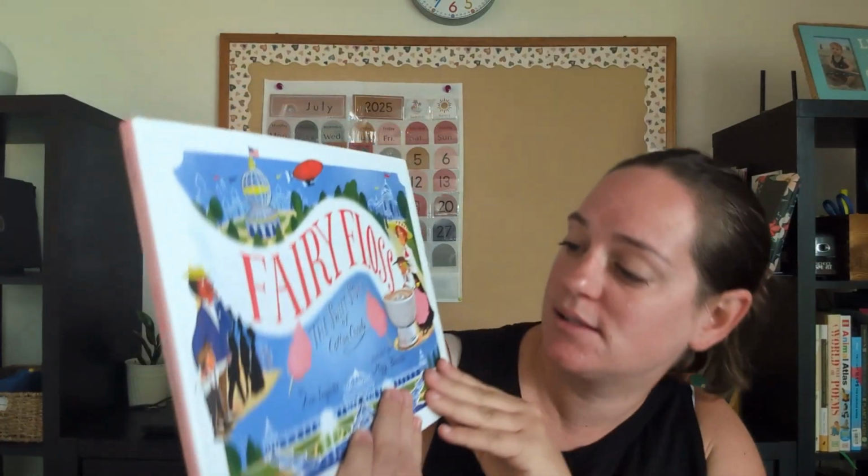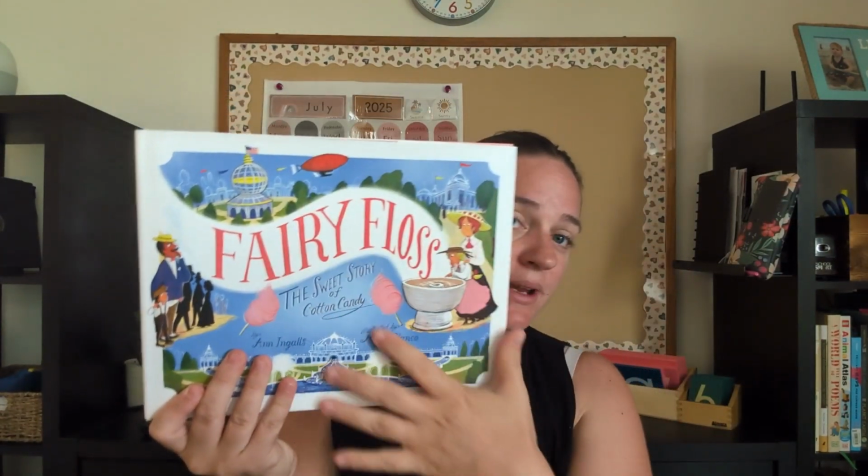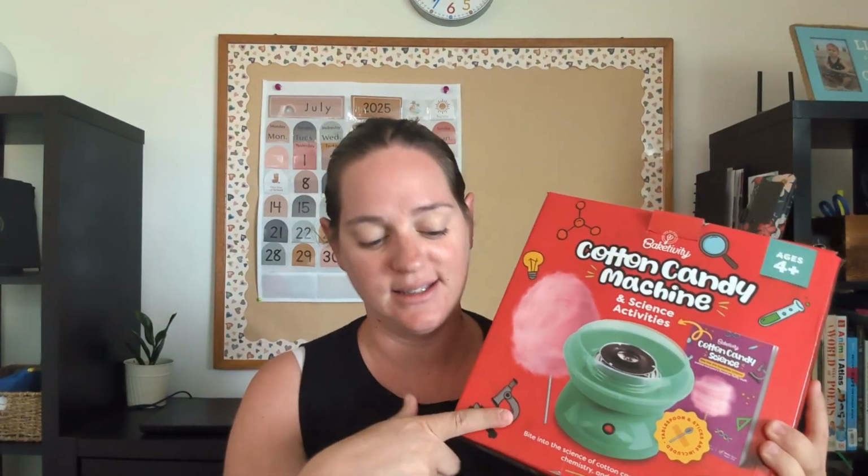And then I have fabric markers. They're going to get to color their shirt while they listen to their podcast in the morning, because we will continue that podcast. And then after that, I'm going to do their back to school photos. From there, we're actually going to read a book called Fairy Floss. This book is the sweet story of cotton candy. And then we are actually going to use our cotton candy machine to make cotton candy and do some science experiments with it. We also are going to have a scavenger hunt that day.